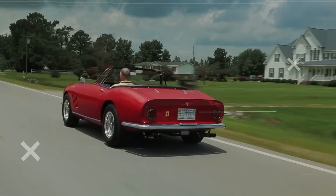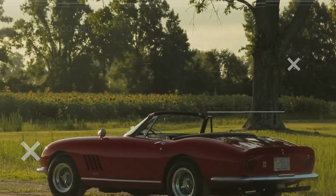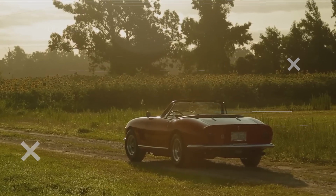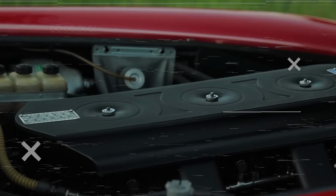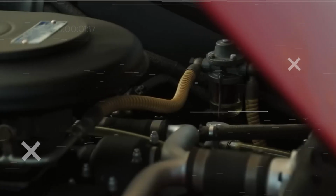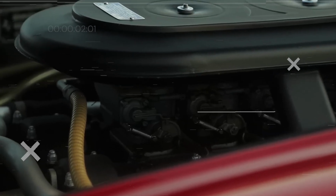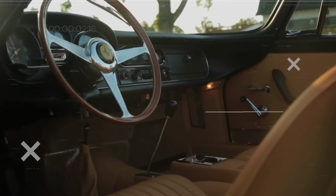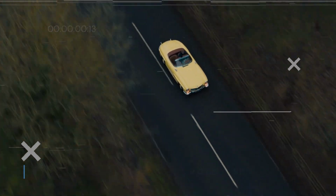Its combination of open-air driving experience and the raw power of a Ferrari V12 made it an instant classic. The car's association with Hollywood, most famously driven by Steve McQueen in the movie The Thomas Crown Affair, only adds to its allure. At auction, the NART Spider has achieved prices over $27 million, placing it among the most expensive Ferraris ever sold. Mercedes-Benz 300 SL Roadster, 1957 to 1963.